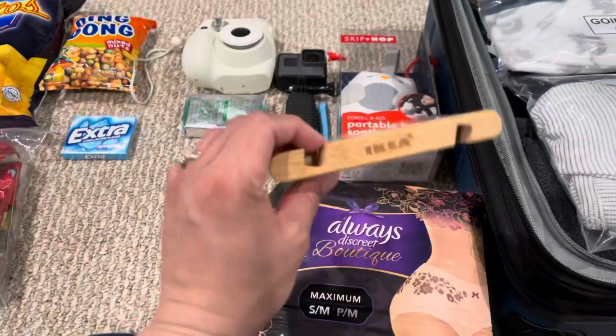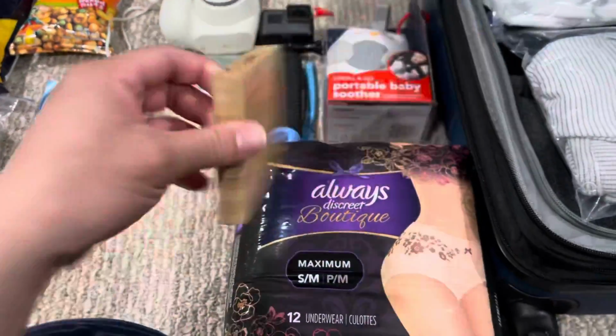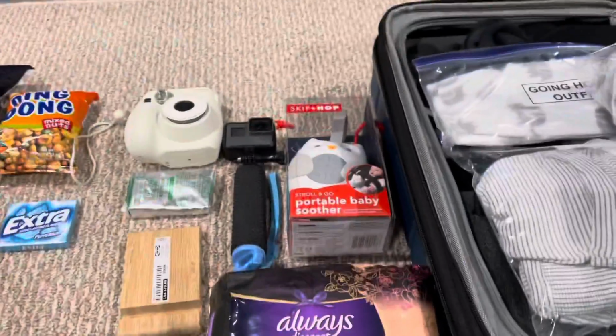And this one is from IKEA. Lagayan or patungan ng phone. So, when you're watching, you have, you know, somewhere to put your phone na hindi mo na kailangan hawakan.